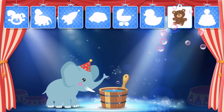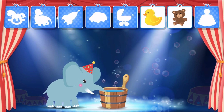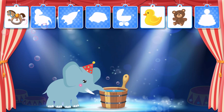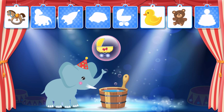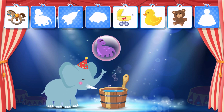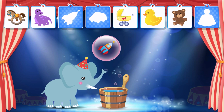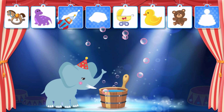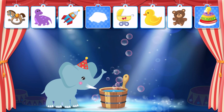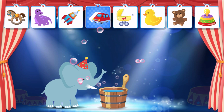Teddy bear. Duck. Rocking horse. Doll pram. Dino. Rocket. Stacker. Car.